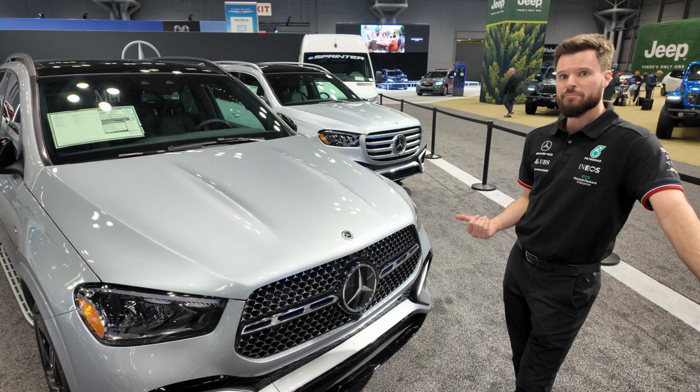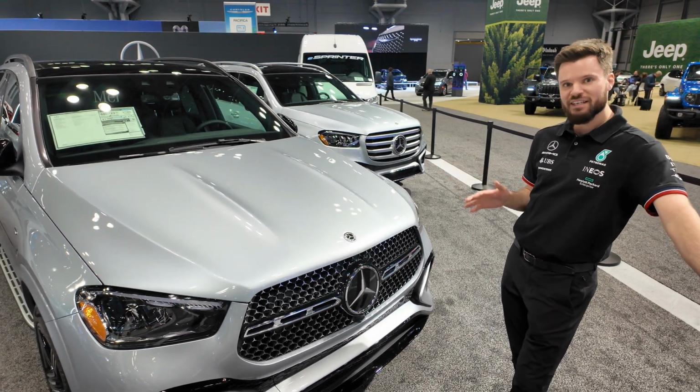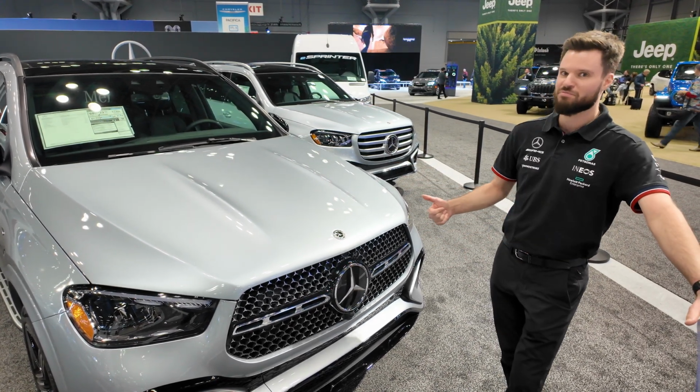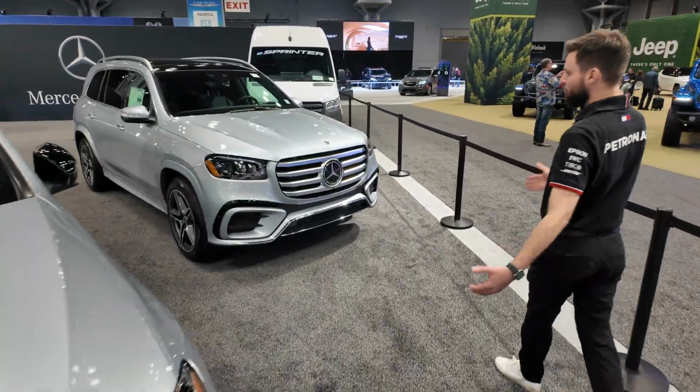What's the 0 to 60 on this, roughly? You're looking at somewhere in the 6 to 7 range, high fives. High fives, really? So it's pretty good. It's got a lot of torque because of the electric motors, so off the line it feels really good. Excellent. All right, so what do we got here? This is the big boy. We'll move on to the GLS.